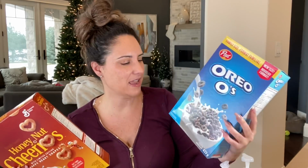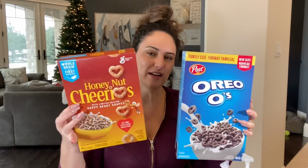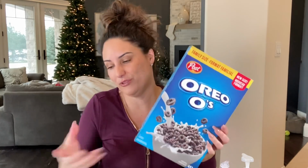I feel like this is an American thing. 453 grams. This is the family size. And this one is 292 grams. But I don't think you can beat that price for these Oreos. Oreos, and hopefully they taste good.